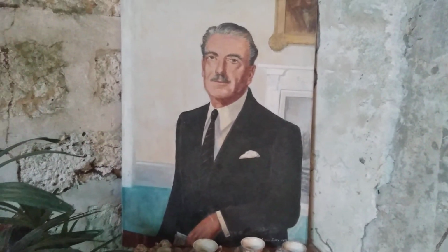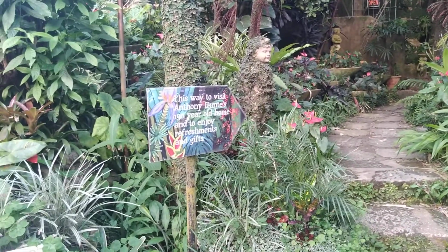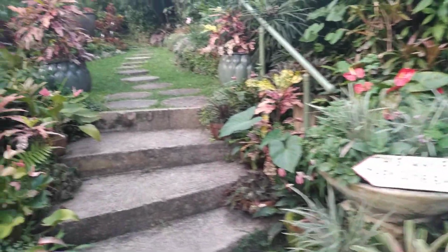I think this is Mr. Cox here, the former owner of Hunt's Gardens. But this was once Castle Grant Plantation. Again, this is Mr. Hunt's house. So the sign says this way to visit Anthony Hunt's 150-year-old home and to enjoy refreshments and gifts. The sign says this way and come back first.